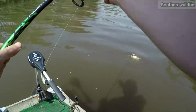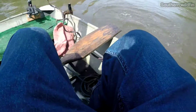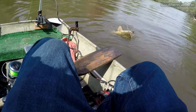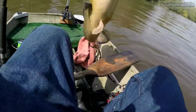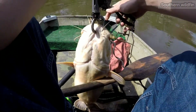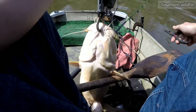All right, let's see if I can't get down here and grab him. With my little grabbers. Uh-oh. This is one thing about a small boat, everything's so hard. But it's okay. We're about to get him. And I got him. Oh yeah, that's a good flathead there. Let's get this pole set down. Yeah, everything's a little tough when you're in tight quarters. Hooked him right on the side of the mouth. Got him unhooked.